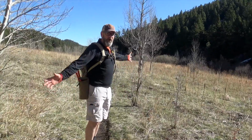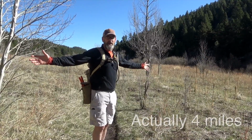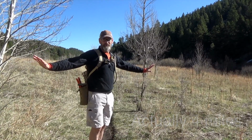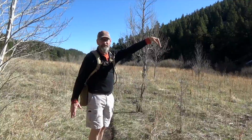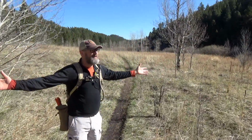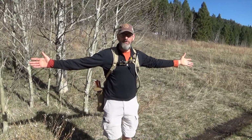So all of this, where we're standing right now, is probably 2 miles as the crow flies from I-25. And you can't hear anything but the birds and the water. We're maybe a mile on the other side of this ridge from downtown Monument, Colorado. And yet, here we are, just fantastically gorgeous, quiet, we're all alone.